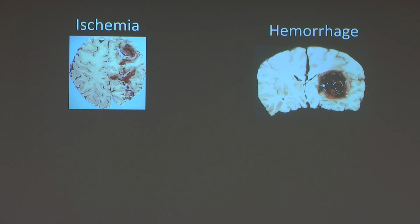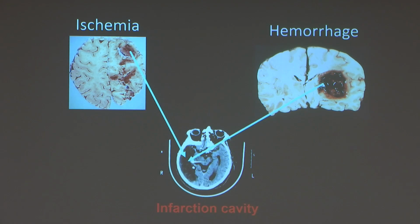So that's in the human section. This is called ischemia in the human brain. This is called hemorrhage in the human brain.